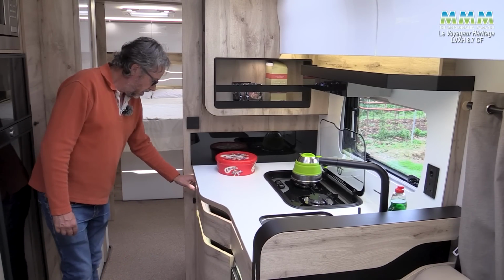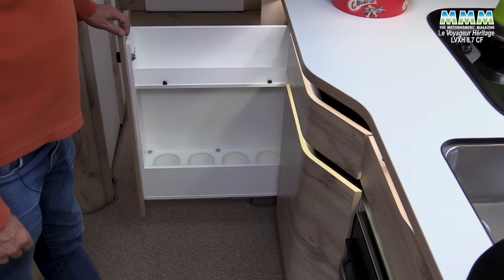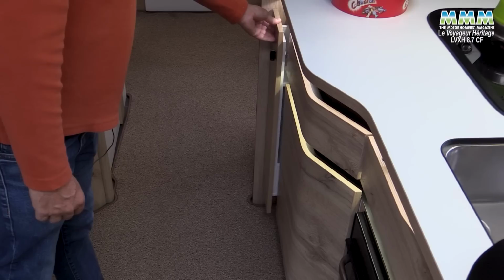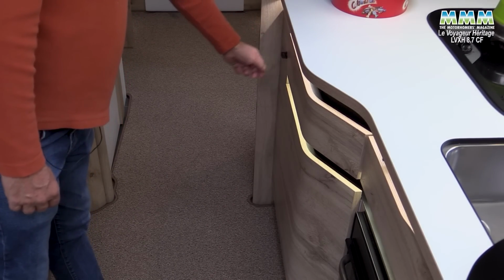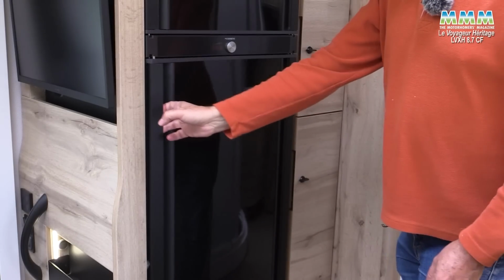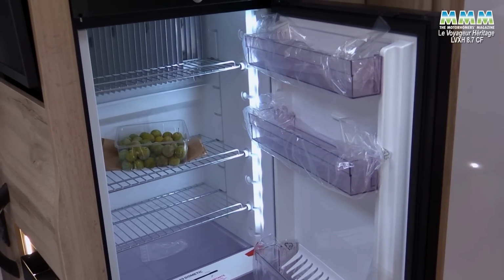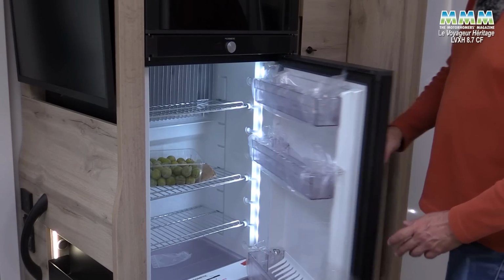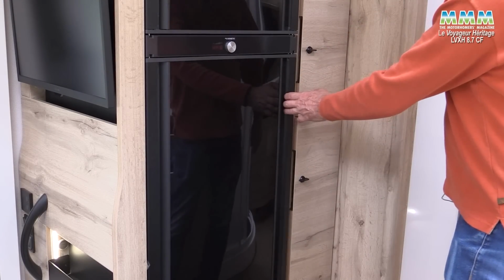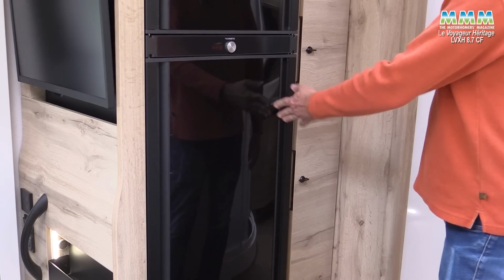Alongside that, you've got another pull-out with room for a spare four bottles of wine. Of course, your vin blanc will be over on the other side in this 153-litre Dometic fridge freezer. It's the two-door type, so separate freezer compartment above, and the doors open from either side.